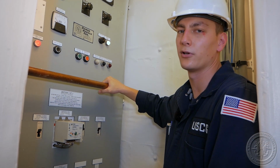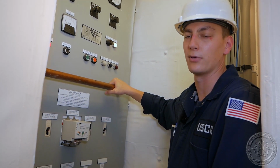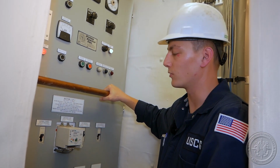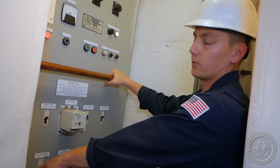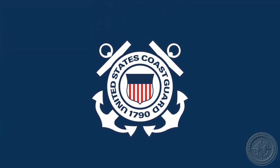Okay, so the next thing we'll be doing is verifying that only one steering pump is on the emergency bus. In order to do this, we just need to come to the emergency switchboard and verify what's on it. Looking at our switchboard, we can tell that there's only one steering pump on the emergency switchboard.